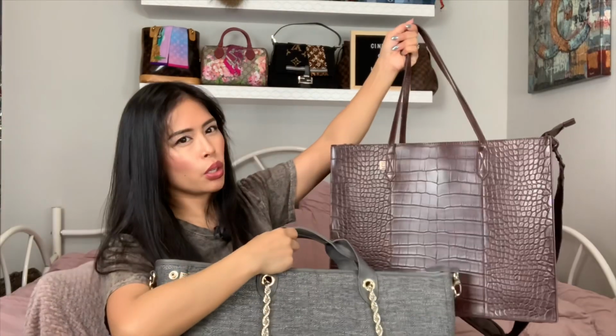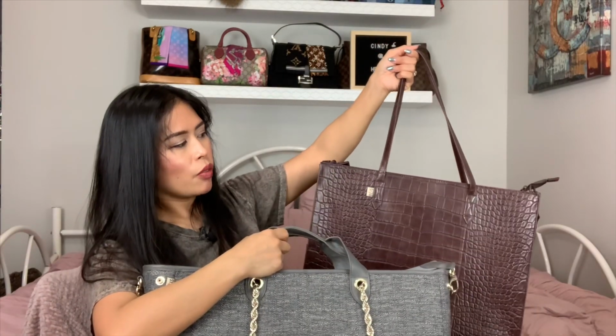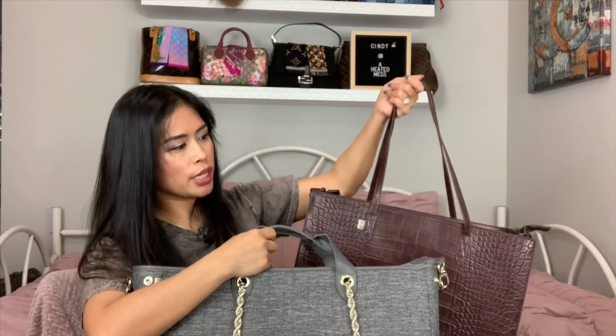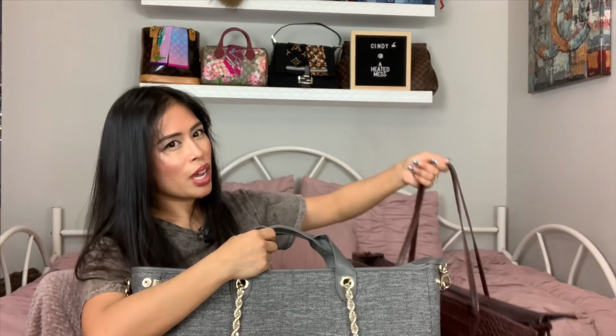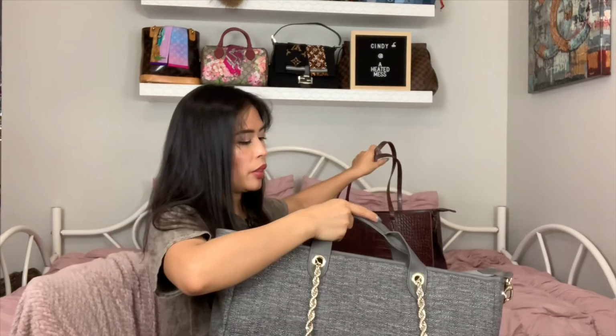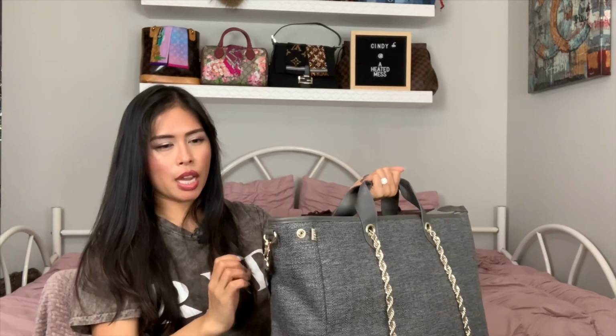it got a little annoying sometimes when, if I didn't want to carry it on my shoulder and I just wanted to hold it in my hand, I couldn't really do that because these straps were so long that it was touching the ground when I held it in my hand. So I either had to put it on my shoulder or wear it on the crook of my arm. This Everyday Tote, you have these top handles, and so it's great. So you can definitely hold it almost like a briefcase style, just with the top handles.